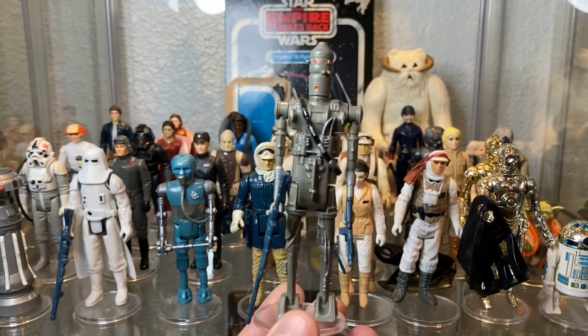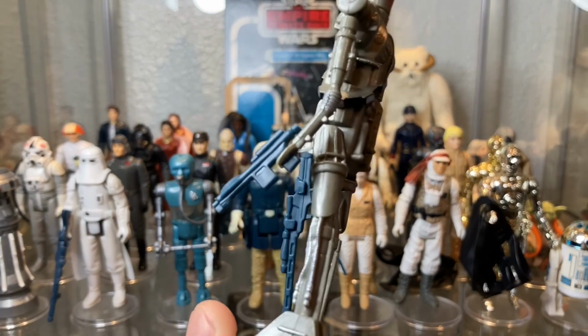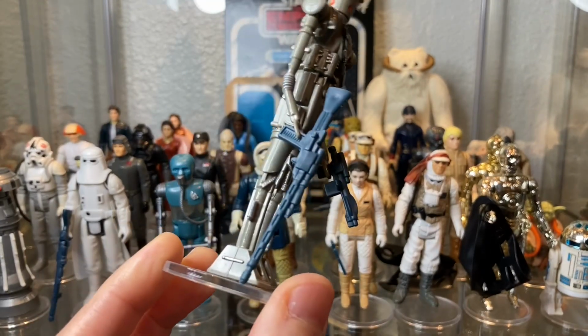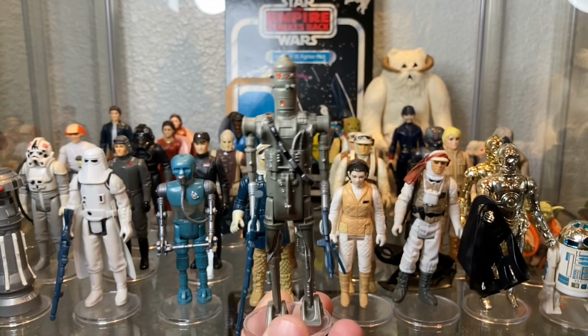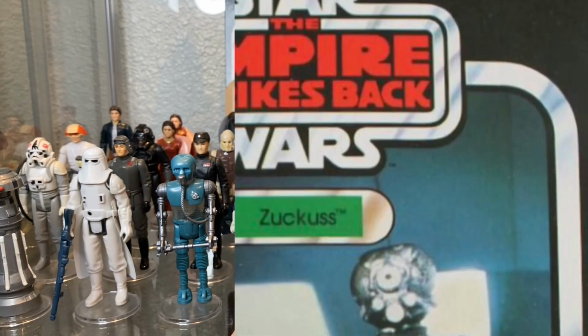IG-88 is actually one of the only figures to come with two accessories. He's the only figure to come with two guns. He comes with the E11 Stormtrooper blaster and his signature IG-88 blaster rifle. Such an awesome figure. Definitely popular at playtime.